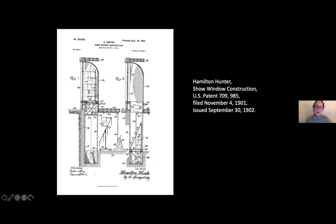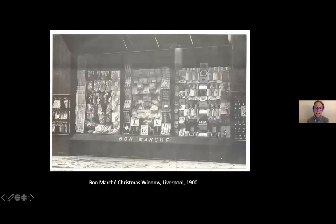So here's one patented show window construction that allowed the display to be built in the basement and then raised up on a platform to window level, so that the window could be made in the basement, say during business hours, and that making wouldn't have to take the precious place of display while the store was open. And this patented technology, I believe, made its way into Lord & Taylor as of 1912.